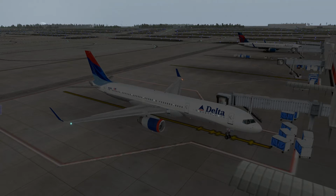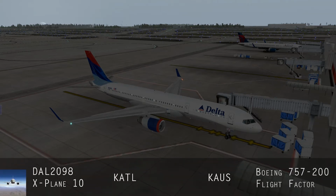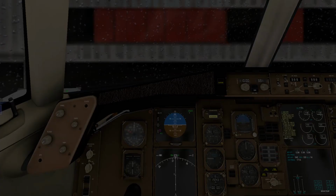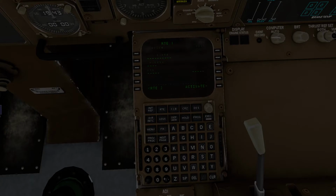Today we're in the Flight Factor 757-200, flying Delta 2098 service from Atlanta Hartsfield-Jackson to Austin Bergstrom. Stormy weather in Atlanta right now, but in Austin everything looks all right pretty much. So we'll go ahead and hop in the cockpit and give this a try.